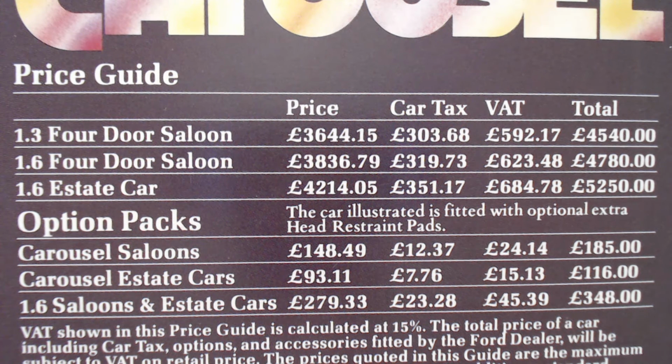Price wise, that basic 1.3, very small engine, £4,540. I'm sure it was worth going up to the 1.6 for £4,780. If you wanted that 1.6 Estate, it was £5,250. Option packs then, it says the car illustrated is fitted with optional extra head restraint pads. Carousel Saloon with those option packs on there, £185. Carousel Estate cars, £116, and the 1.6 saloons and estate cars, £348. I'm sure it was worth going for those option packs though. They added quite a bit of niceties to that, I think.